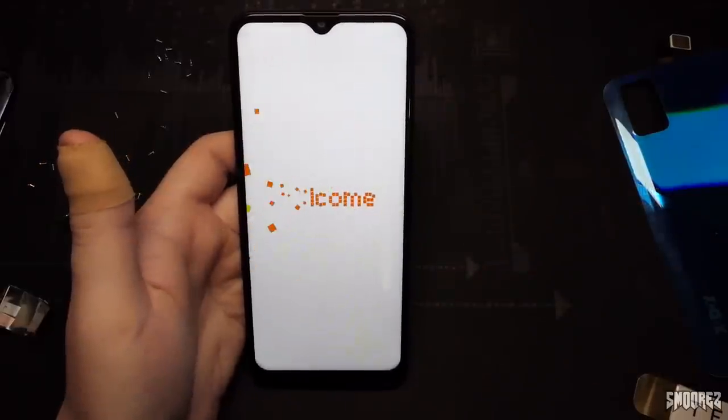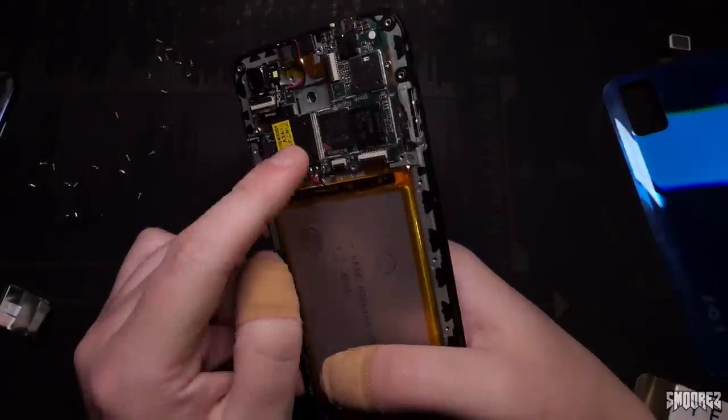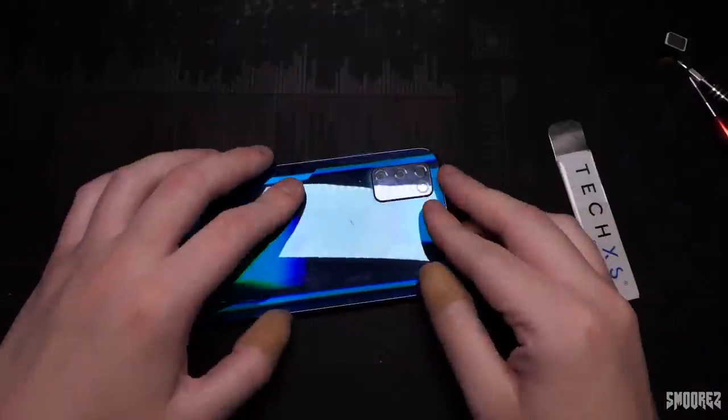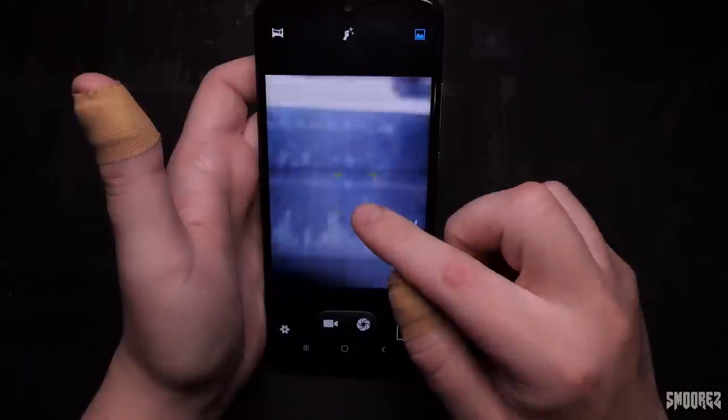There we go. Yep, no, it still works. How does it still work when I've done that much damage? I have no idea. It lives on another day. That's back together, that's back together. Does the rear camera actually still work? God, look at all the fingerprints. Oh yeah, no, I broke the autofocus mechanism.